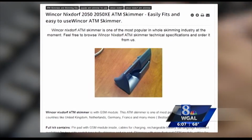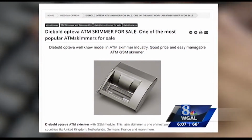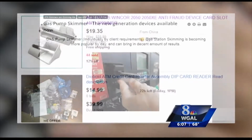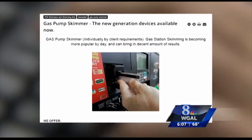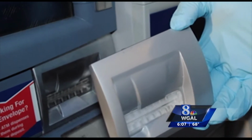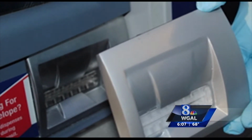8 on Your Side found dozens of skimmers for sale online outside of the U.S. Many are made from replacement parts for real ATMs or card readers that are used at gas pumps. That makes them harder to spot. Most skimmers are overlay skimmers, meaning they sit on top of or are attached to the outside of the card reader.